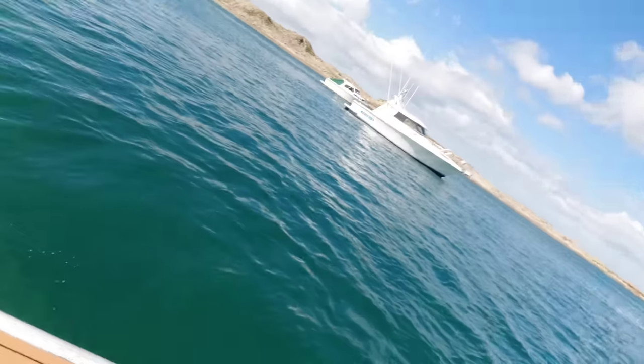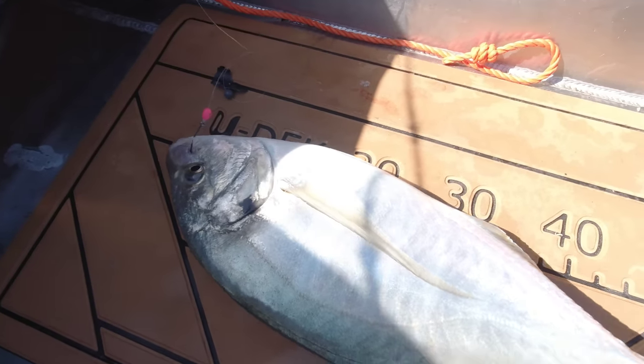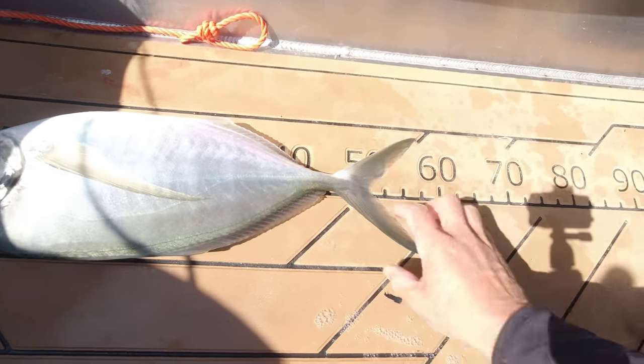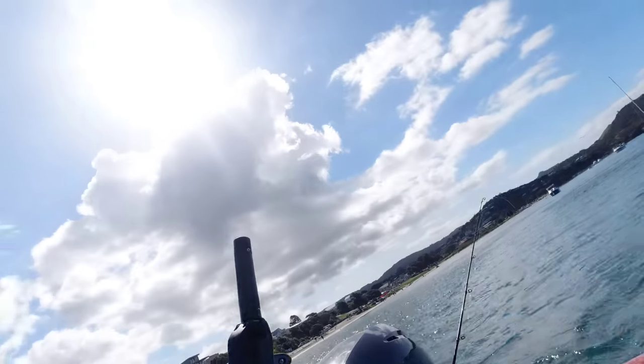Wow, another fantastic fish. Check this out, guys. Look at this fish. Put it on the measure. Look at that. Right on the 50 mark. How good is that? Just over the 50 mark. How good is that? Beautiful trevally.